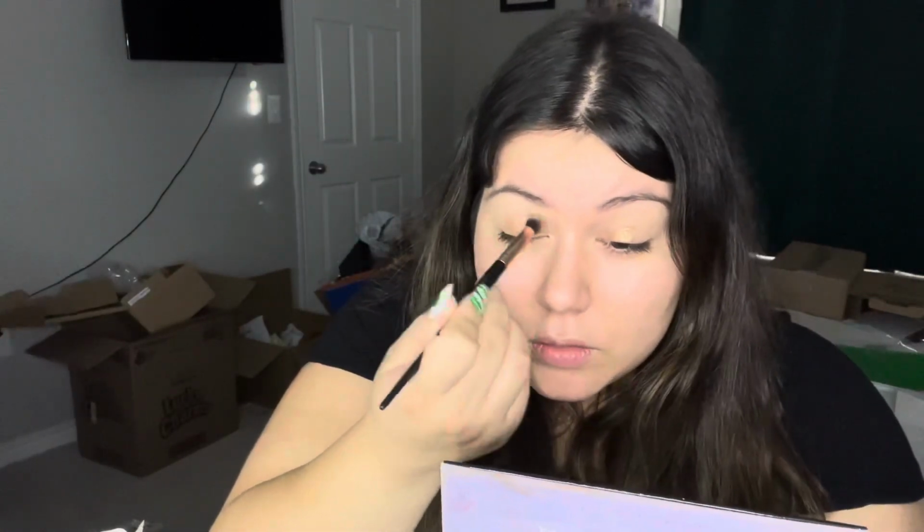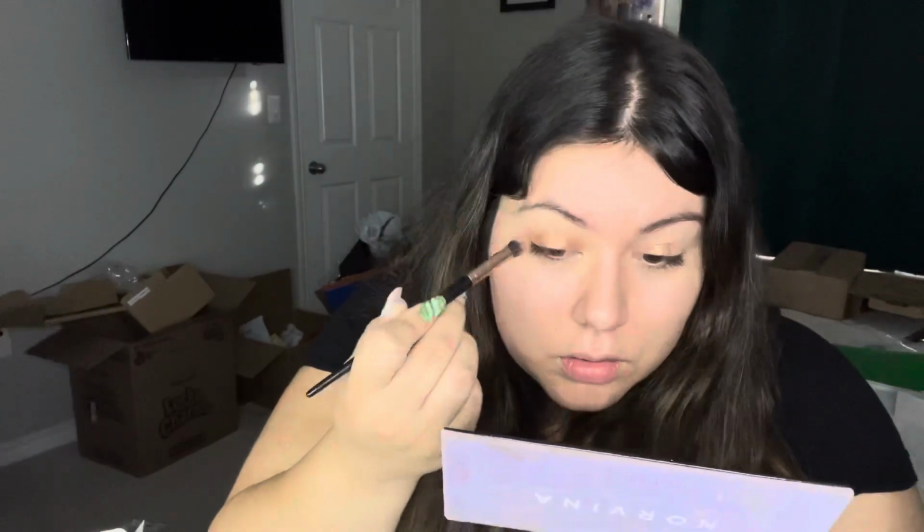Alright, so this is the packaging. It says not to dab the product while it's still wet, so it says to just glide for further blending. Okay, that looks pretty. I've never really used a liquid shadow, so this is new for me. This is honestly really pretty. I'm also going to just put some nude around the edges to kind of fan it out better.